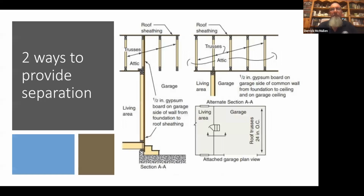So the wall can go from the bottom of the garage all the way up to the underside of the roof, as in the left image right here. Or you can provide fire separation along the wall and ceiling. Either way is fine. If you go all the way up to the underside of the roof on this wall, that plane, then your ceiling can be open. You can do both if you want, but you have to do either all the way continuous up that plane or up and across the ceiling.